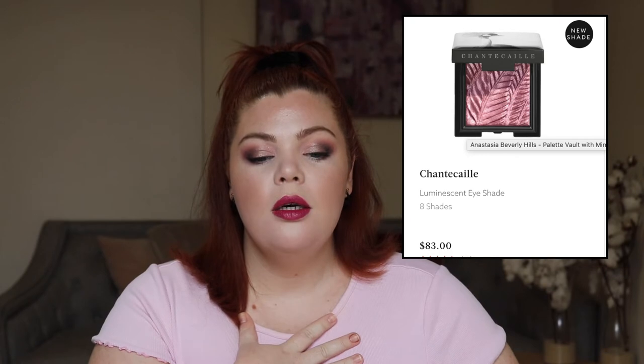From Shan to Kai, we have the Luminescent Eye Shade, which is an existing product, but this is a new shade. It is called Crane, like the bird. Have any of you swatched these Shan to Kai luminous eye shades? Every single one is stunning. $83 is expensive, very expensive.